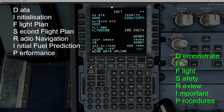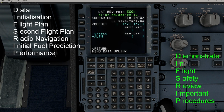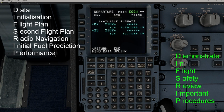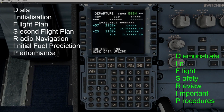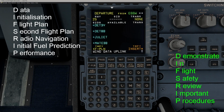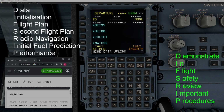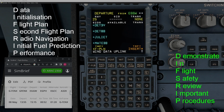Next step is our flight plan. I realise I'm doing this very fast for people. So click on flight plan, click on EGGW up at the top here, and I need to put my departure information in and any other information I have. So I click on departure. I look to my flight plan, and I can see that I'm departing from runway 25. So I click on that. Now for ease here, I've just very tightly popped in, in large text so hopefully you can see it, my flight plan here off Simbrief. So here's where I'm getting the information from. This is really good.